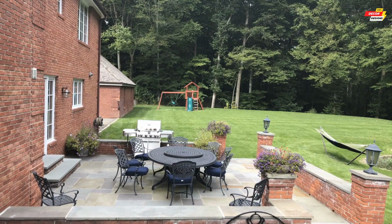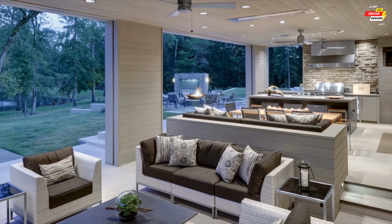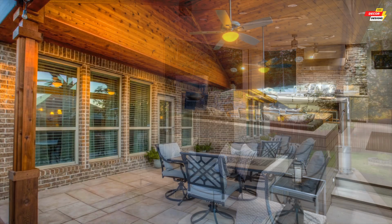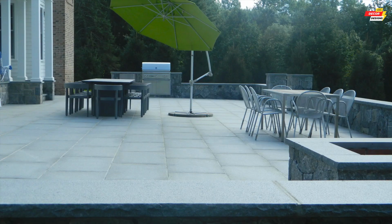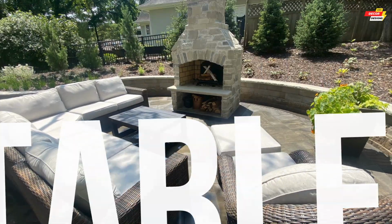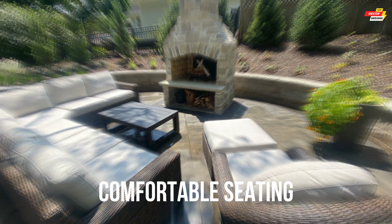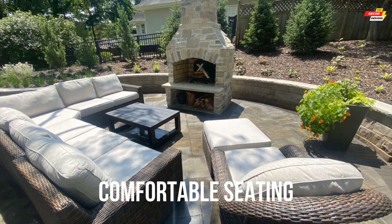Now, let's talk about the must-have items for creating your ultimate patio outdoor living space. First, comfortable seating. Sofas, lounge chairs, dining chairs, or even a chic daybed are essential for relaxation and entertaining. Look for weather-resistant materials like wicker, aluminum, or treated wood.